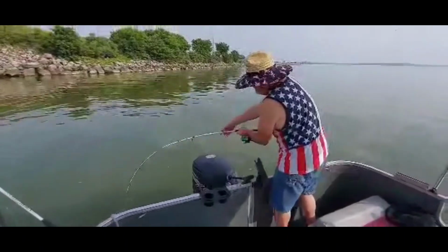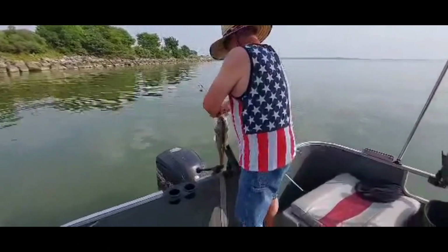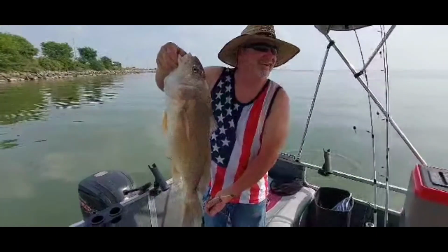Big drum. Yeah, nice big drum anyway. Yeah, take a memorable picture, Keith. I'm sure. Remember your sheephead. Yep. It's a big fish. They fight well.